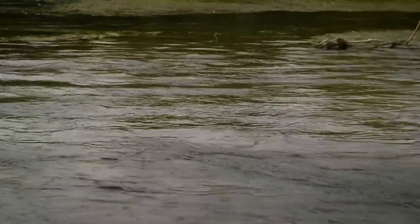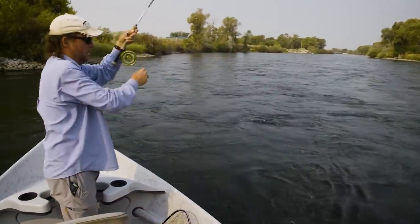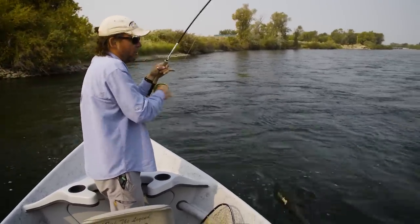Take him. Good. You know what? I always love it when they run to the middle of the river. Oh, you got him. Nice save, Mark. That's a tarpon move. Good job. They run. The big fish tend to do that, don't they? As soon as they get hooked, they run to the middle of the river.